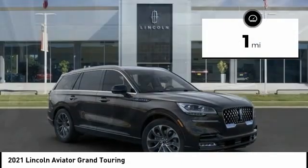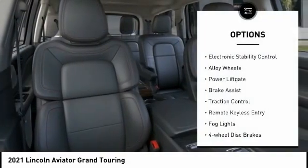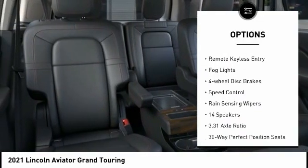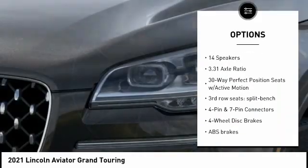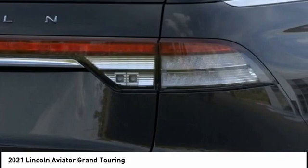This vehicle has less than 100 miles. Here are some of this vehicle's great options: electronic stability control, alloy wheels, power lift gate, brake assist, traction control, remote keyless entry, fog lights, four-wheel disc brakes, speed control, rain sensing wipers.